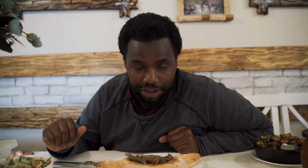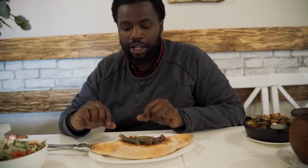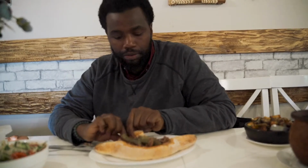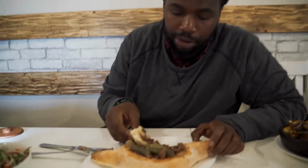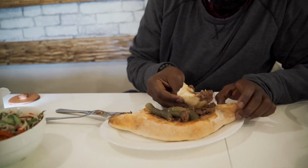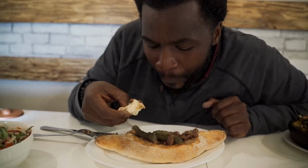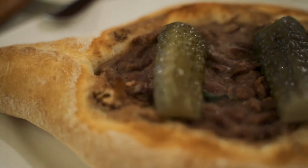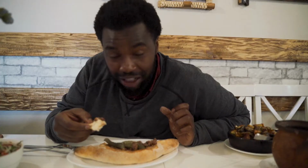I was watching some others in the restaurant, and I guess I was eating it the incorrect way. You're supposed to use your hands, so just tear off a piece of the bread. Use the bread as a scooping mechanism. Let's go ahead and get a nice healthy serving of these beans. The beans have a nice fragrance to them. I'm not sure what the herb is, but it's definitely herbaceous.